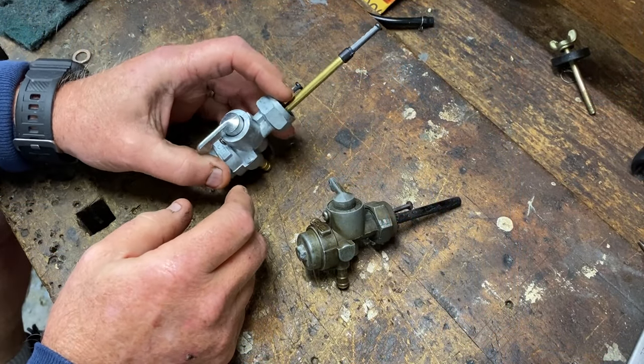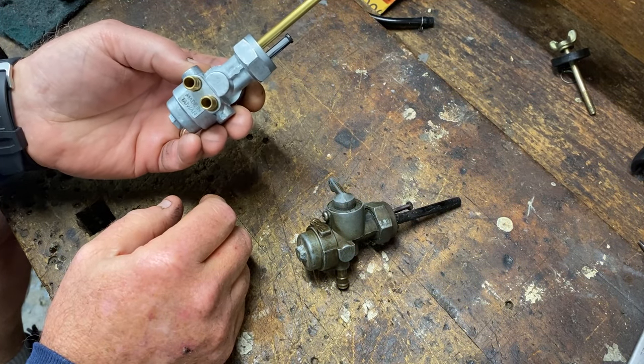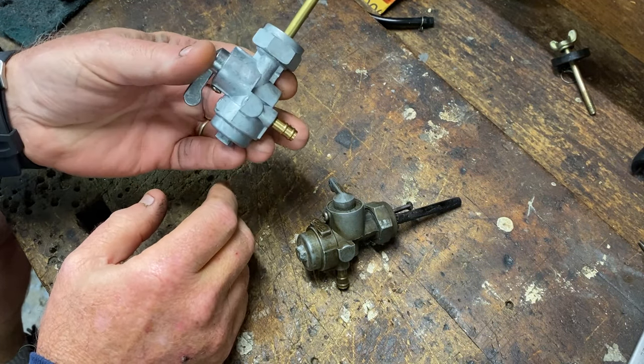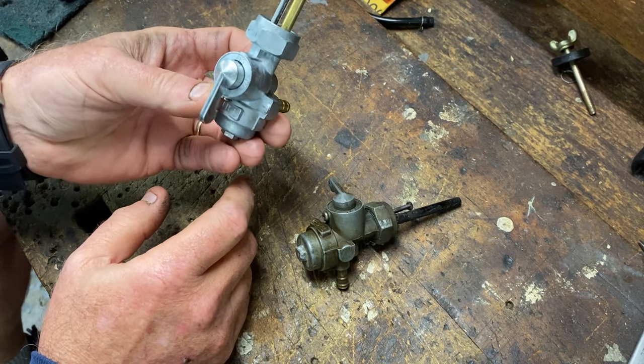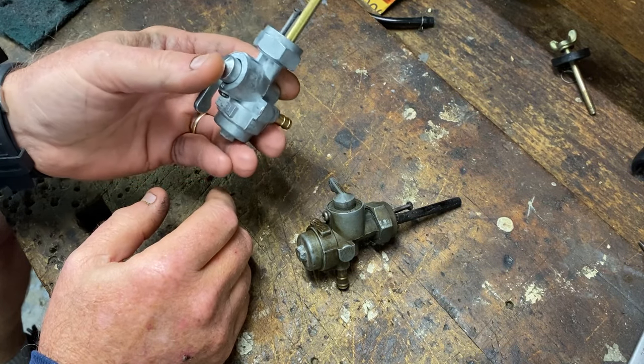On the left here, we have a remanufactured or aftermarket, I keep saying remanufactured, it's more of a reproduction, fuel cock for the KZ1000, KZ900, the early ones. You can see it's pretty nice, and I've used them before. They are actually pretty good quality.